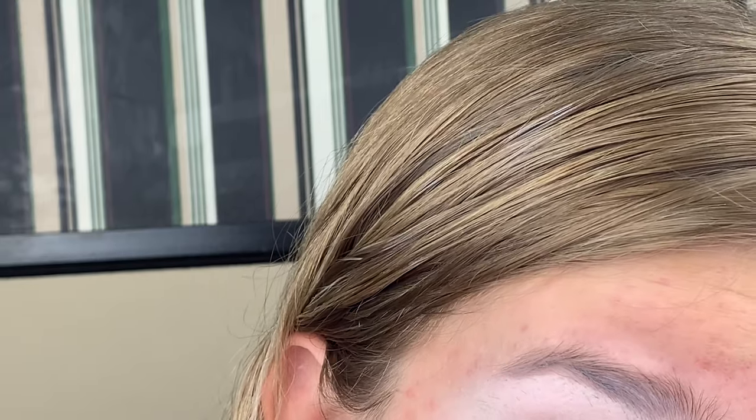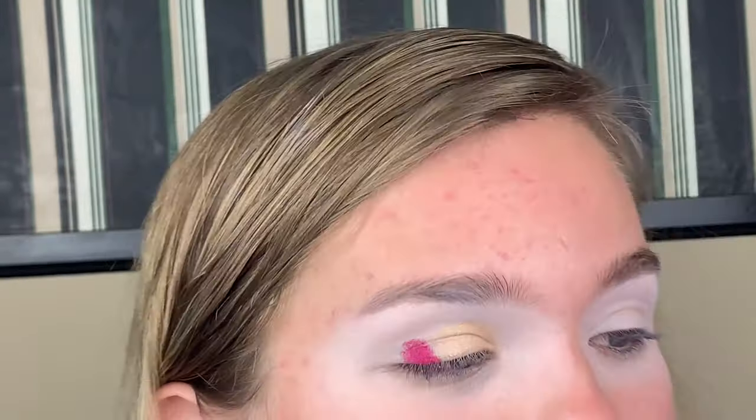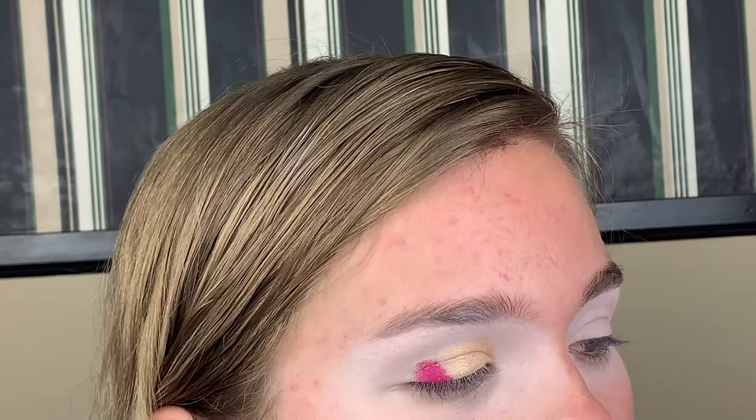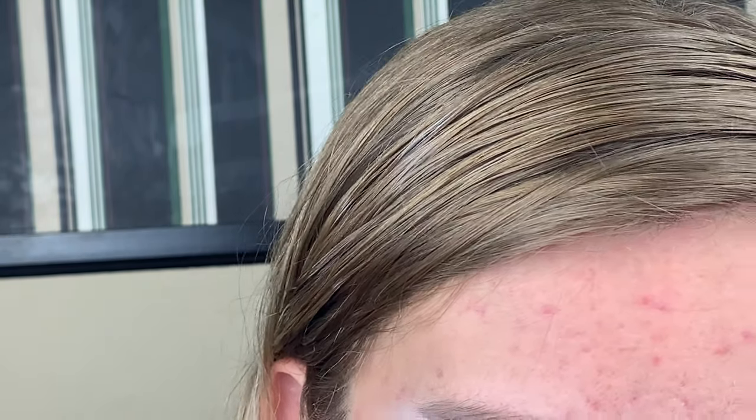Like all the other Anastasia palettes, except I don't know if the Soft Glam does, when you tap into them there's all this dust, but with this palette there's no dust that flies around, which is really nice. It's really pigmented, look at that. Some shades you just have to build up, but they're such nice shadows.